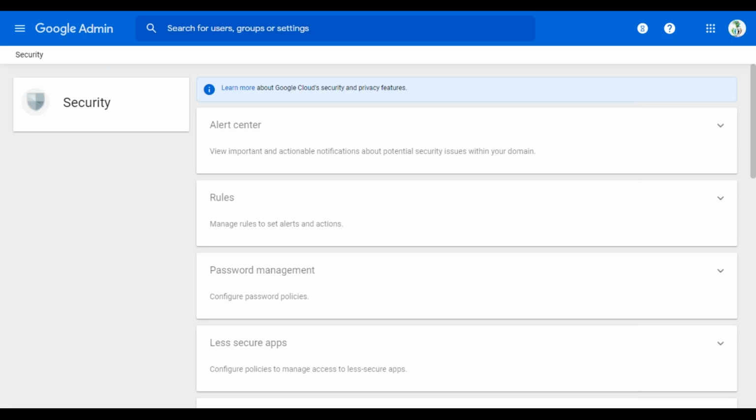So what this alert center would do is give you everything that is happening within your own tenancy, because anytime you configure or implement Google Workspace, a tenancy is created for your domain, for your organization. No, domain in essence is your organization, right?